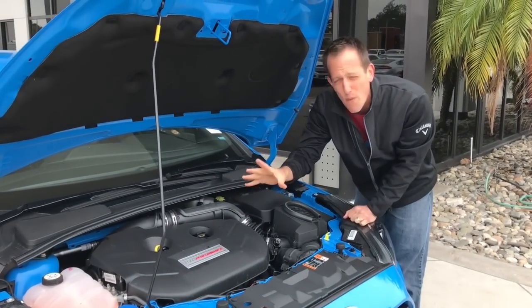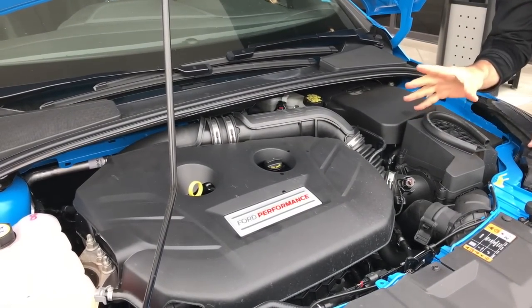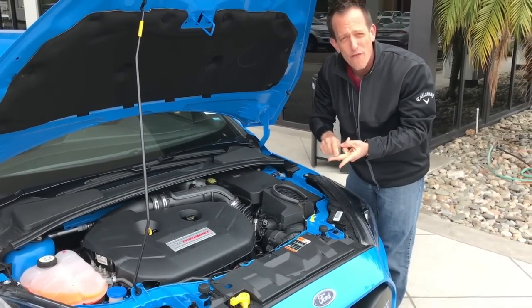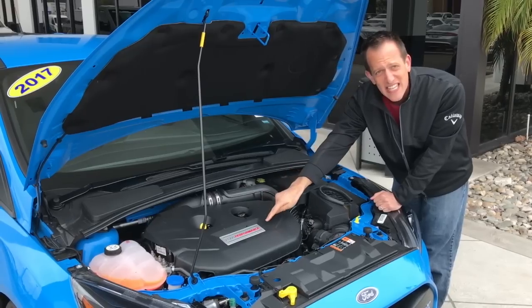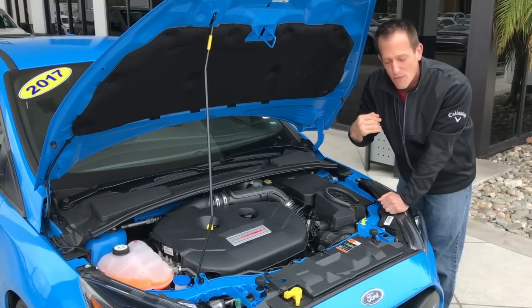A lot of things that I love about this engine compartment is right there. Ford Performance. Ford Performance puts this whole package together, and it's a sub-brand of Ford that helps create the Shelby GT350 and 350R, the Ford Focus ST, the Ford Fiesta ST. All of these are under the Ford Performance brand, and when you see this label, you know that you're not driving your everyday Ford, and that's what I really like.